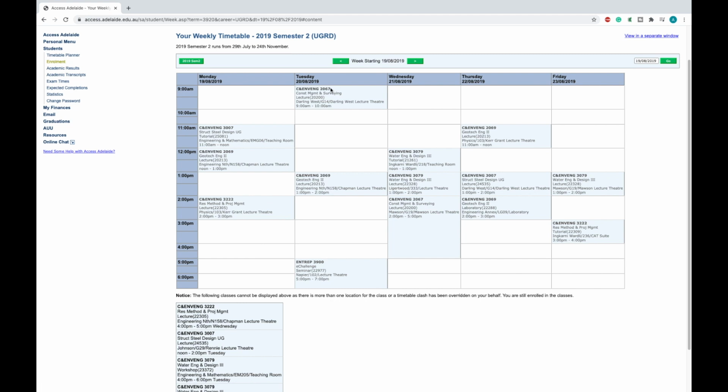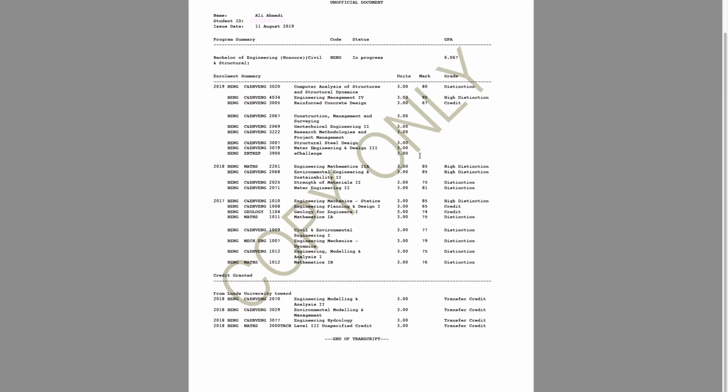Okay, so now we've seen that, let's jump into my academic transcript. So now I have up my academic transcript right before this semester. You can see my GPA is sitting at 6.067, which is okay, it's definitely above average. And you can also see all the 6 courses that I was enrolled in here. So all these courses that I've highlighted are the courses that I was enrolled in this semester. Okay, so now you have seen this, let's jump back into the video.